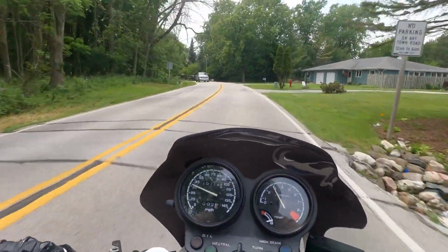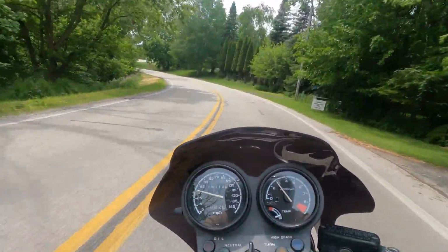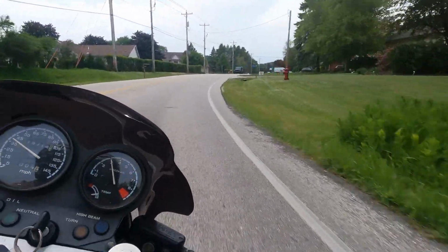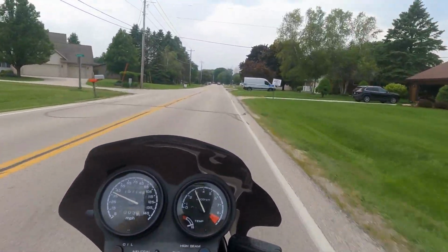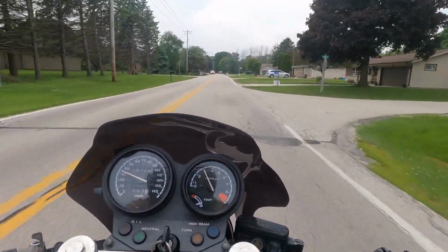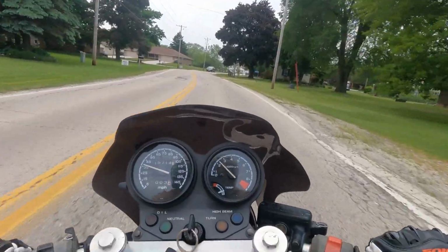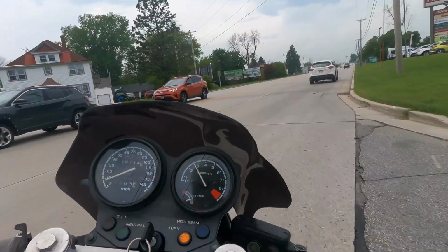I bought this bike for under $3,000. I think I got a good deal on this bike. If you had $3,000 to spend on this bike, you could probably get yourself a pretty nice example and have a whole lot of fun. Whether you're a beginner, whether you're a seasoned rider, whatever the case may be, pretty much anyone can have fun on this bike. You can take it slow, you can learn on it, you can go blast around the corners and just have a wonderful time, cruise around town. It does everything that a motorcycle should.